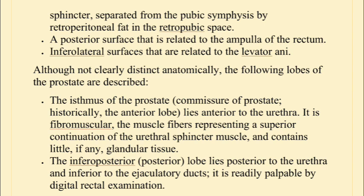So I've said the prostate has a base, it has an apex, and it has a muscular anterior surface. That is not all. The prostate also has a posterior surface that is related to the ampulla of the rectum. Furthermore, the prostate also has inferior-lateral surfaces, on the right and on the left. These inferior-lateral surfaces are related to the levator ani muscle.